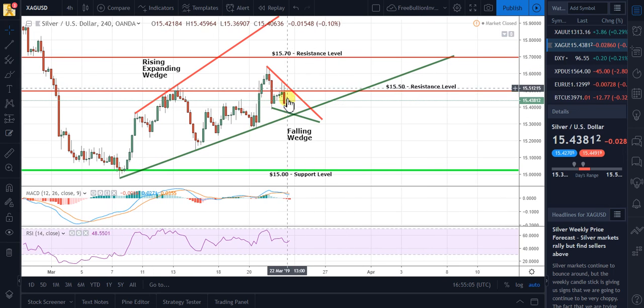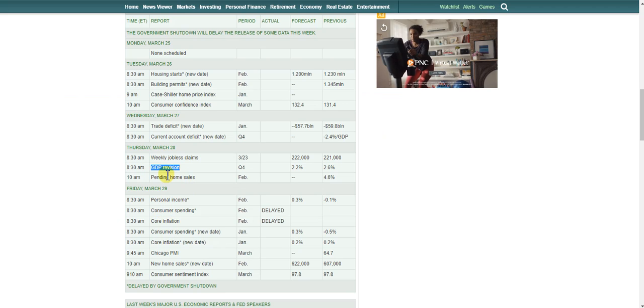So anyways, we have a falling wedge here, which is a positive inside of the larger negative rising expanding wedge. Now, a few things to pay attention to next week. We do have a GDP revision for the U.S. for the fourth quarter of 2018.